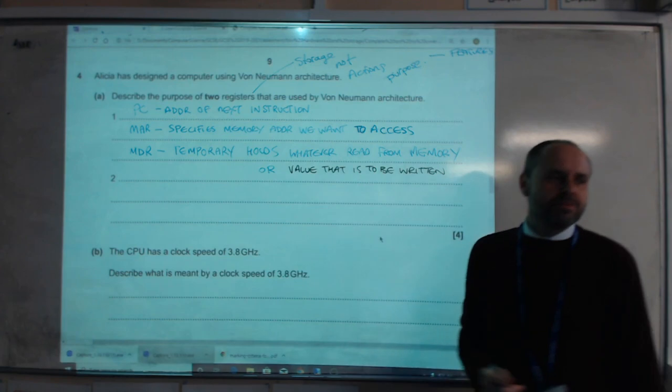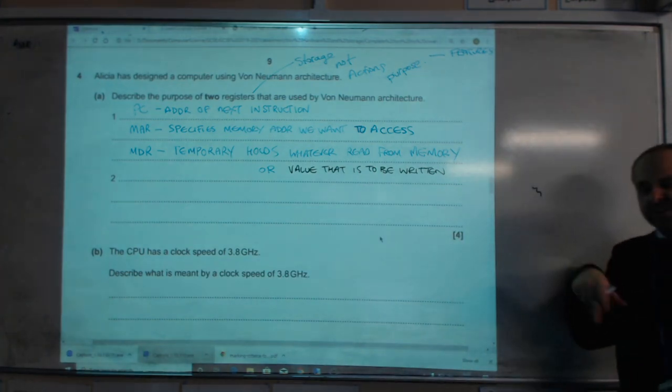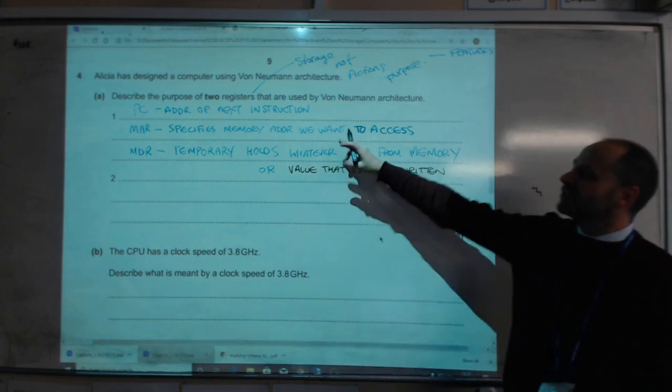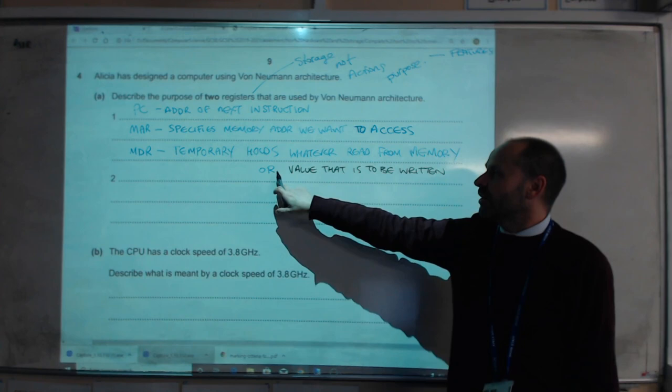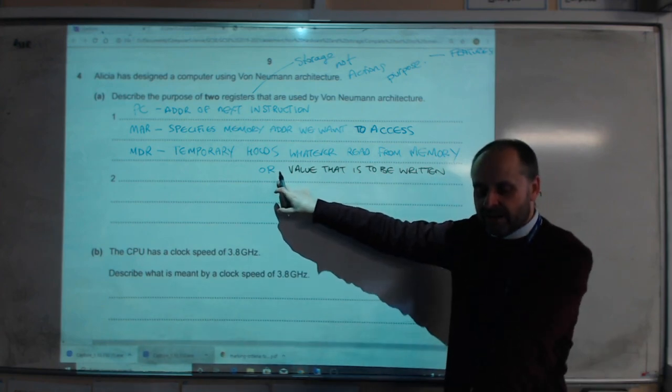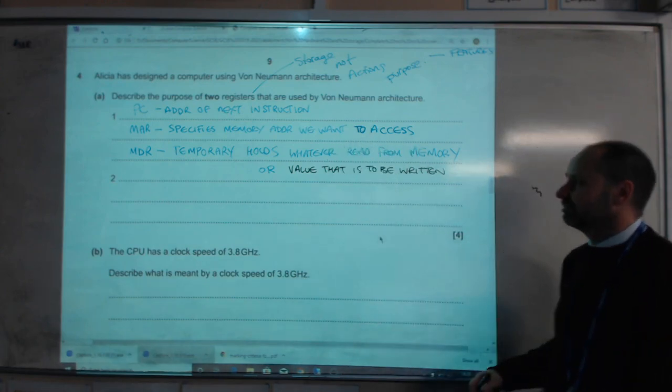Right, value that is to be written. So if I've done a calculation and I want to store that somewhere, I'll set the memory address register with the place I want to store it. And then I'll say, put that in the memory data register. And then the control unit will go, write that to memory.